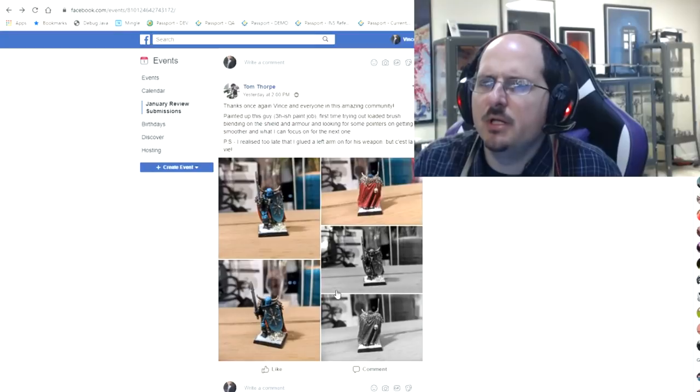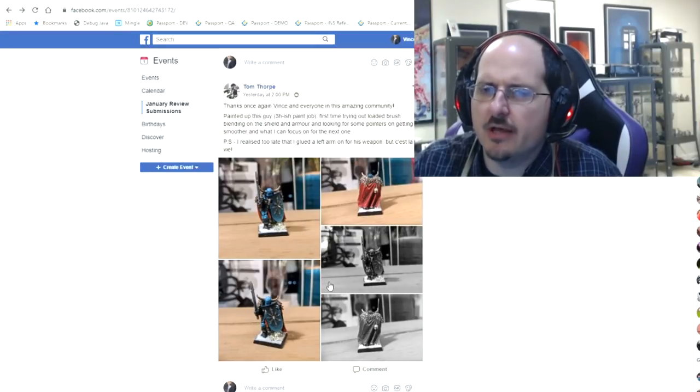Tom Thorpe. Welcome. Painted up this guy, good old Chaos Warrior. First time trying loaded brush blending on the shield. Looking for some pointers on getting it smoother.